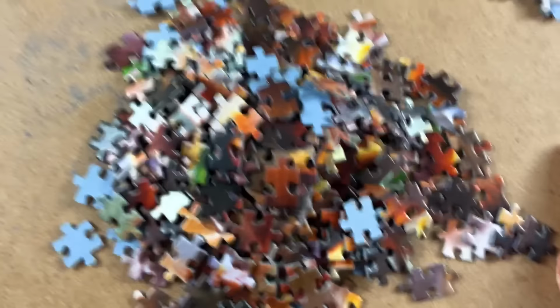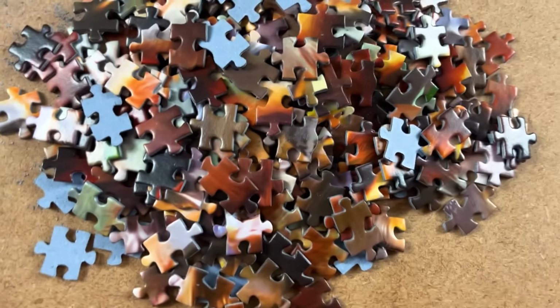This pile here is one of the bigger ones, and that is because it is the orangutan. They were quite obvious, those pieces. You have this sort of orangey in colour, but there's quite a lot of brown as well.